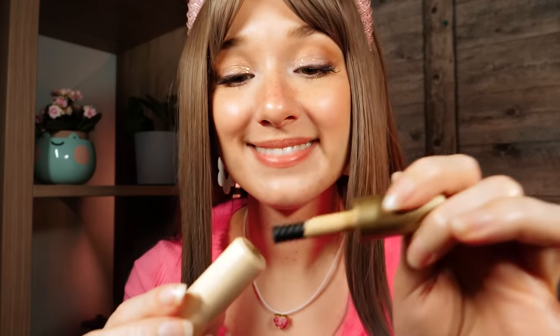Looks perfect. Can't forget the mascara. Okay. Ready? Okay. All right. And okay. Once more. Good, and on the other side. And the lower lashes. Can't have too much product.